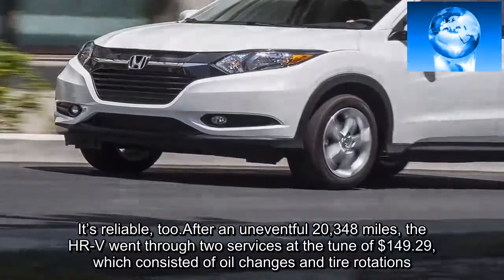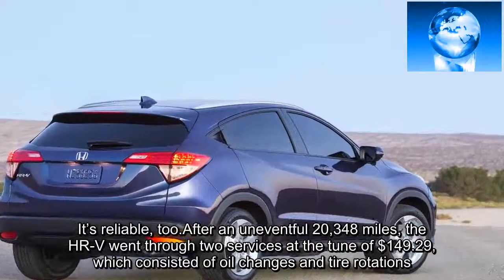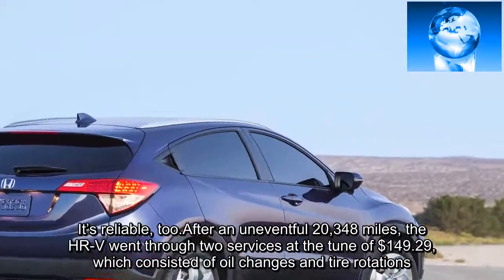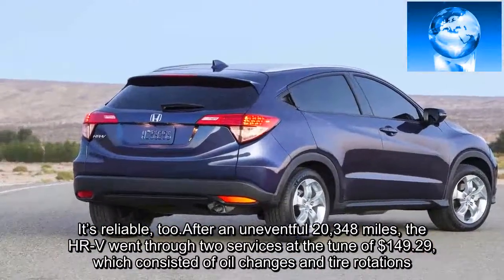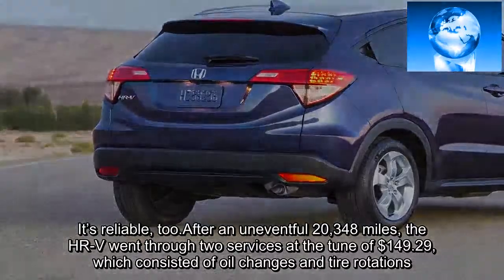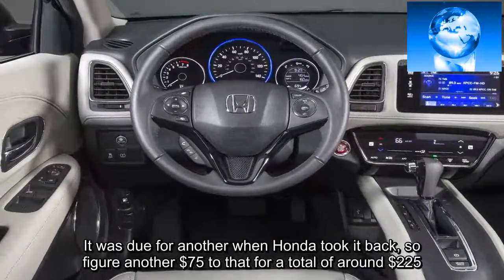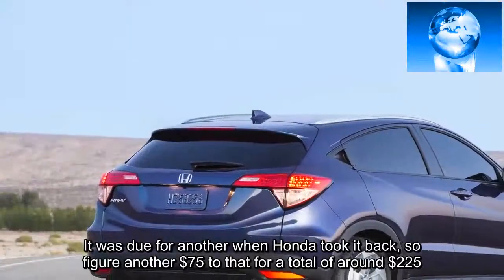It's reliable, too. After an uneventful 20,348 miles, the HR-V went through 2 services at the tune of $149.29, which consisted of oil changes and tire rotations. It was due for another when Honda took it back, so figure another $75 added to that for a total of around $225.